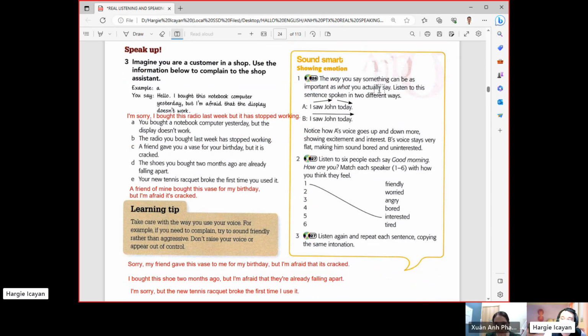Now, let's go to sounding smart, showing emotion. This is what I was talking about a while ago, Anne. You need to show an emotion. The way you say something can be as important as what you actually say. Listen to this sentence spoken in two different ways. For example, when you say, I saw John today. Let's listen to how this particular sentence is to be spoken.